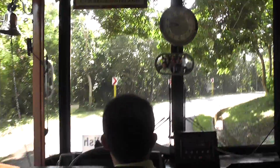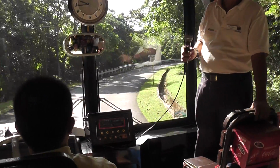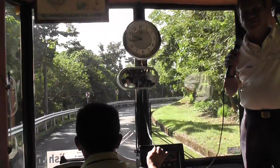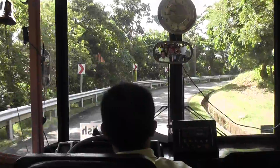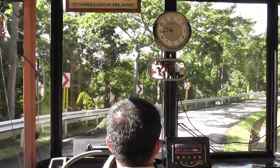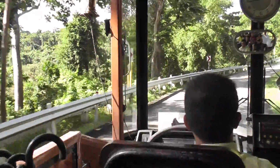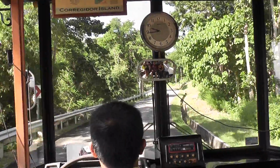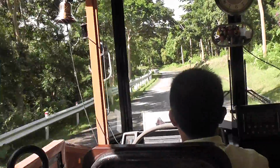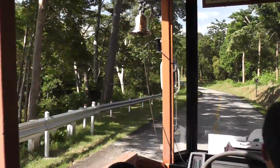This road has been reconstructed in 1989 by the foundation. Very good roads in Corregidor, isn't it? Our bus is designed after the American tranvia, electric trolleys. So you can see only this kind of bus in this island, not all over the Philippines. The Americans then had 9 cars. San Jose, we have 8 only.